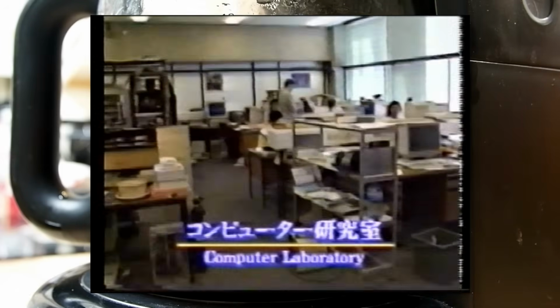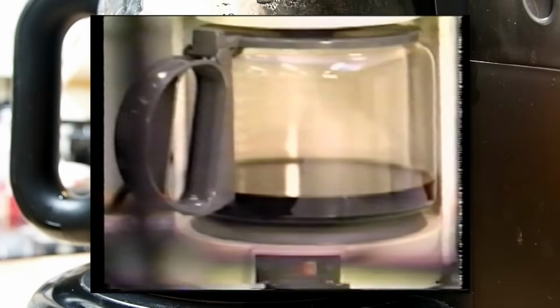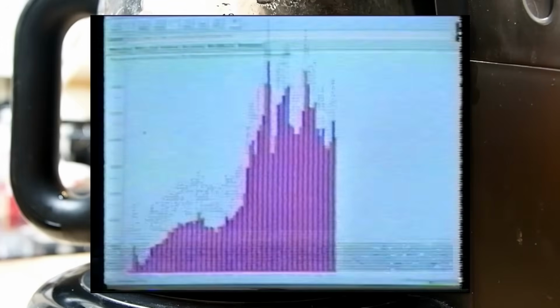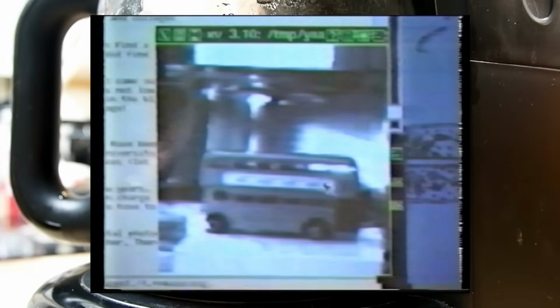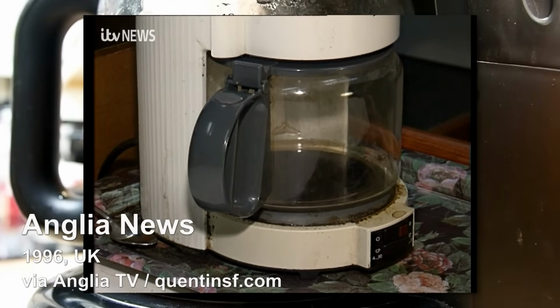So, the middle of '94 saw not just Cambridge's coffee pot, but also a young Quentin Stafford-Fraser himself broadcast into Japanese households. Here you can see the original camera at work, along with the then coffee pot sitting on a rather British floral tray. Quentin then shows the number of visits per week increasing fairly rapidly on this graph. With the coffee pot technically becoming the most visited tourist attraction in the region, Anglia News would feature a segment in 1996. A coffee pot.